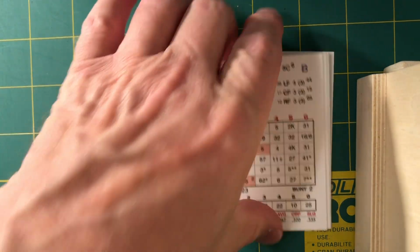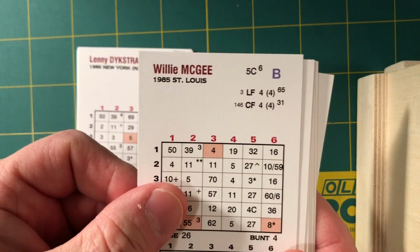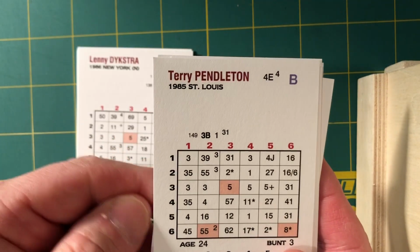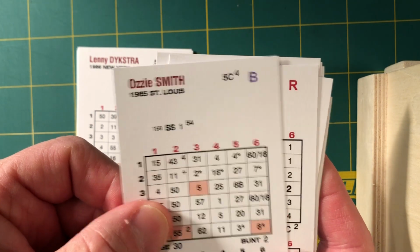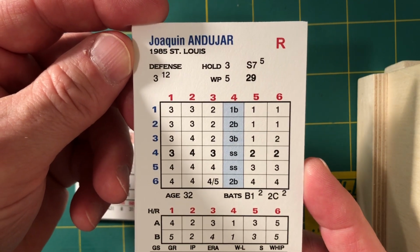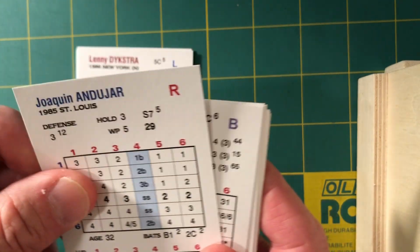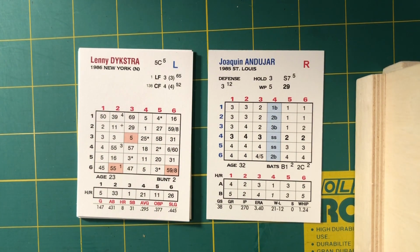All right. For the home standing, 1985 St. Louis Cardinals, it's Vince Coleman in left field leading off. Willie McGee in center field batting second. Tommy Herr batting third at second base. Jack Clark batting fourth at first base. Andy Van Slyke batting fifth in right field. Terry Pendleton batting sixth at third base. Darrell Porter batting seventh and doing the catching. Ozzie Smith batting eighth and playing shortstop. And there is Joaquin Andujar, 21-12 with a 3.40 earned run average. 38 starts and 270 innings in his last big season in the majors. He was still around for a few more years, but this was the last biggie for him.